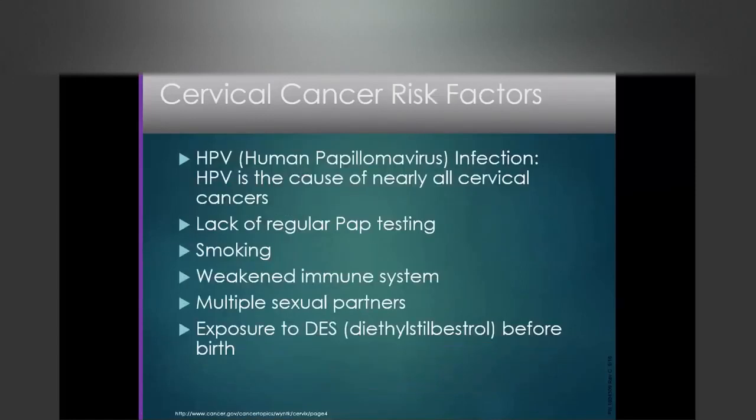So there are certain risk factors. All cervical cancer, 99.9% anyways, is caused by a virus called HPV, human papillomavirus. There's a lot of misinformation about this type of virus. So every woman that's had intercourse has been exposed to this virus. Technically, by the book, it's an STD, but you can't think of it like that, because everybody has been exposed at some point in their life. This is not like gonorrhea or chlamydia or somebody's been cheating on you or something like that.